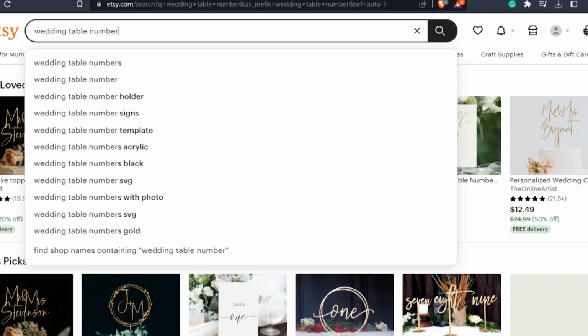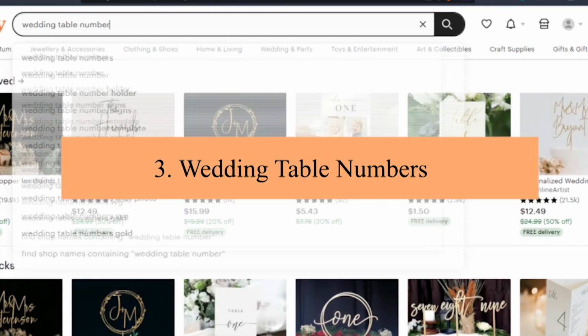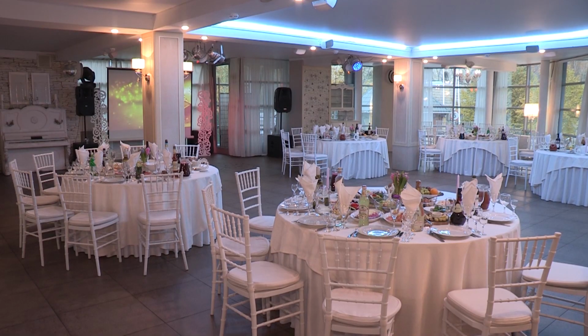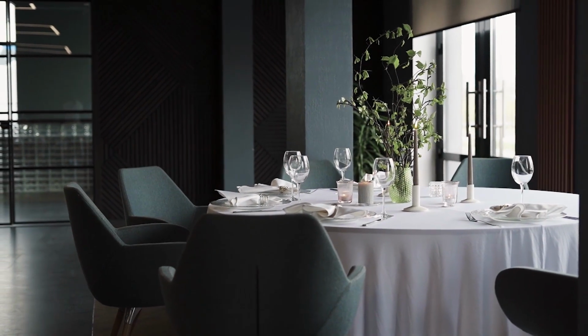At number 3, digital product idea is wedding table numbers, and this time too, if you narrow down the search by adding Canva at the end of our search term, the competition comes down a lot by under 2,500. Wedding table numbers are an essential element of any wedding reception, as they help guests locate their tables and add a decorative touch to the overall theme.